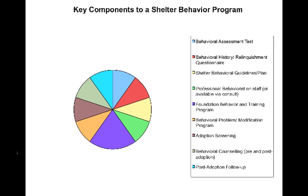Having shelter behavioral guidelines and plans, so just like we have medical protocols, having protocols and plans for behavior is very important. And then the very big side of things for us is adoption screening, behavior counseling, and follow-up, doing things to match that pet to a good home and make sure that it's successful.